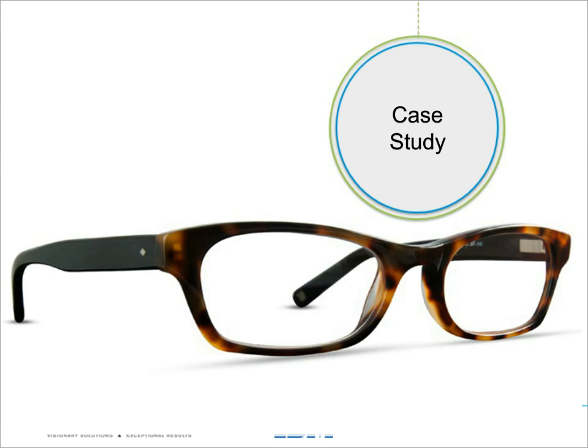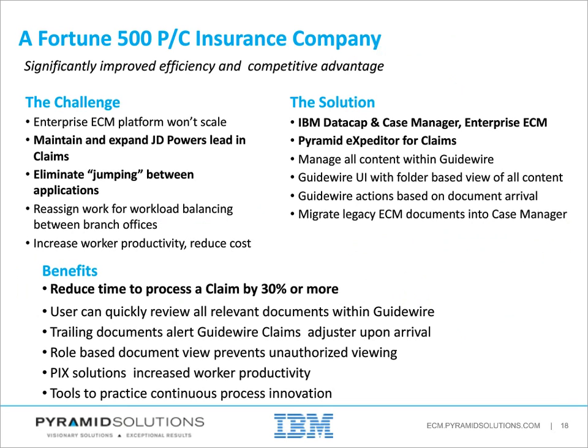This is a Fortune 500 P&C insurance company. A lot of our customers are P&C. We do life as well. But I'm going to go into this one because it kind of summarizes everything we talked about.